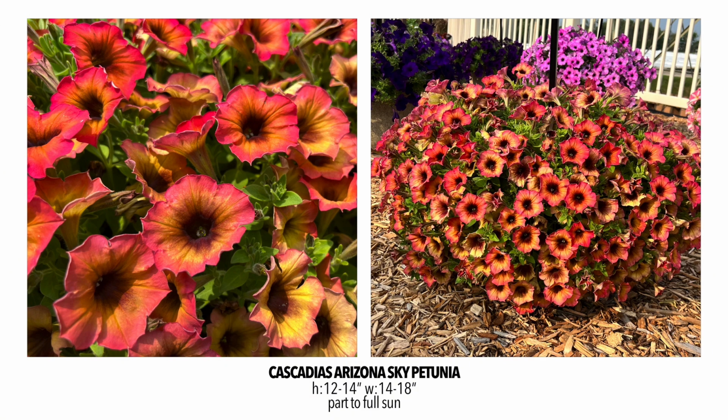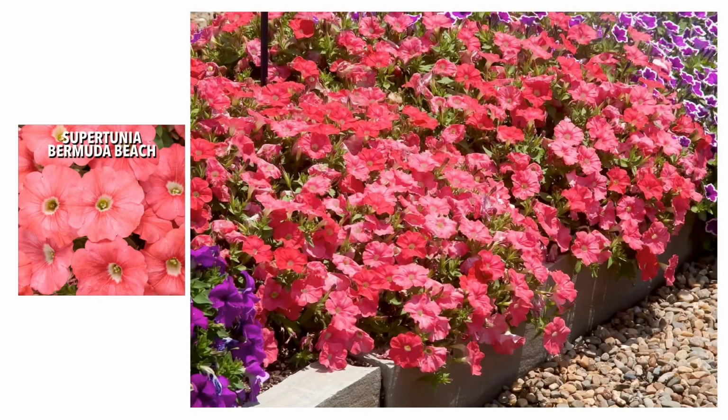It's a beautiful petunia, gets really big, huge flowers, and just look how many flowers cover that plant. It's breathtaking. And then there's the Supertunias. So first off, there's an improvement to Bermuda Beach. This new version is a little bit more of a coral color compared to the light pink that it used to be, but this new version has more flower coverage, better growth habit. So an overall improvement, really interesting color.